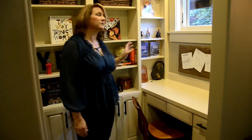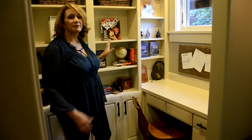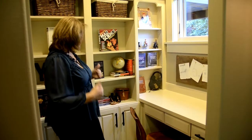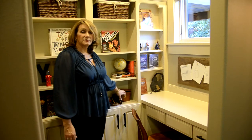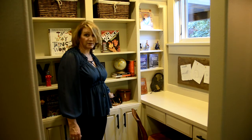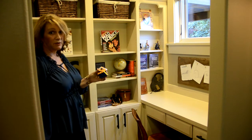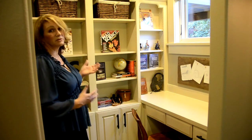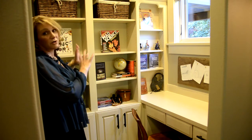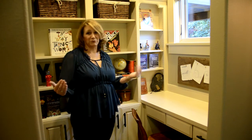One tip I want to give you is that when you're staging your bookshelves, keep them a little bit on the light side if possible. I like to mix decor items that are useful. They can actually pick up these binoculars and use them. The globes are useful. The toys can be played with, but they are interesting to look at as well. And we keep the books accessible and not overwhelmingly full. It's a great way to make a bookcase part of your room decor.